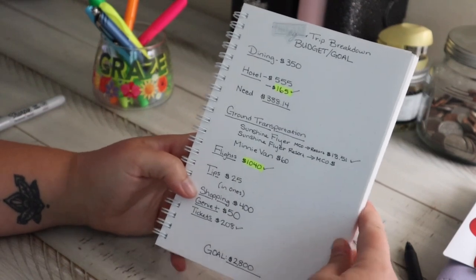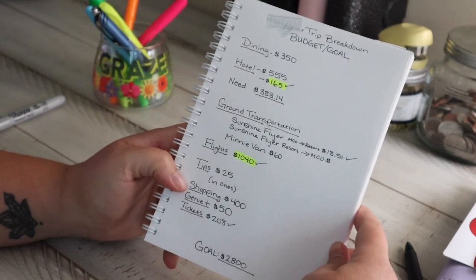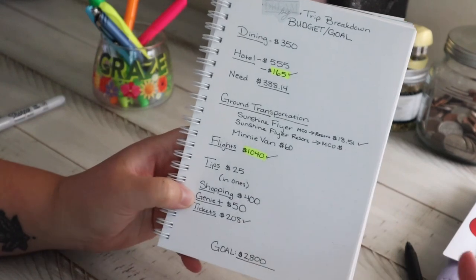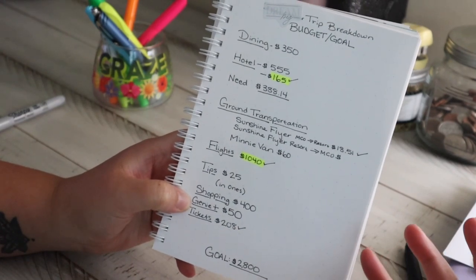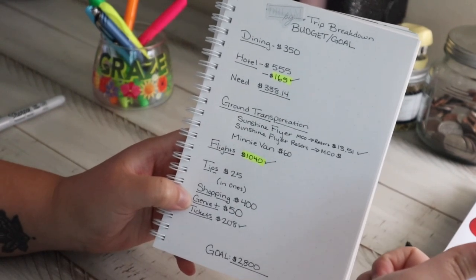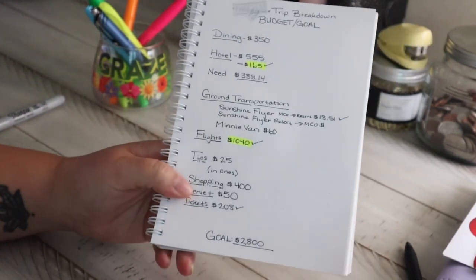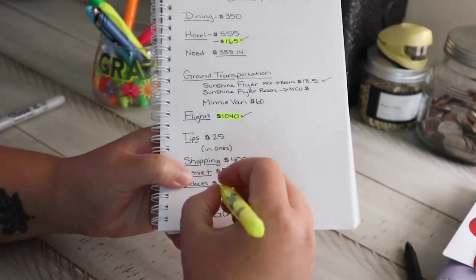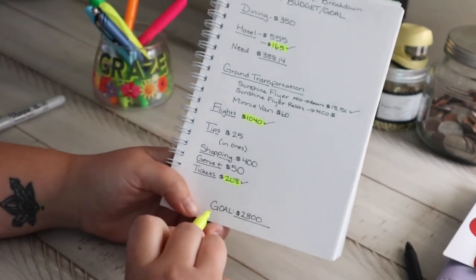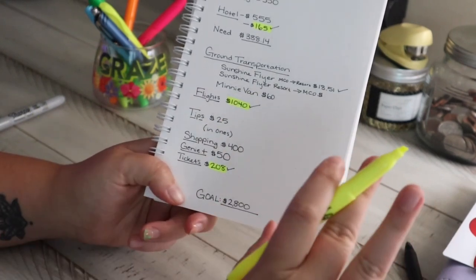Shopping, merch. Last time I spent $600. I'm gonna rein it in. We're gonna go for $400. We'll see if we can do that. Genie Plus, I just did $50. That's the equivalent to like one day of Genie Plus for both of us. I don't think that we would need more than that because we don't need it at the Halloween party and we're only going to Animal Kingdom. So that should be fine. And then the tickets, this is how much we paid for our Mickey's Not So Scary Halloween party tickets. So my trip goal in total is to pay no more than $2,800 total for our 4-day trip.